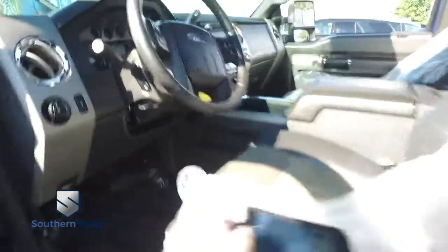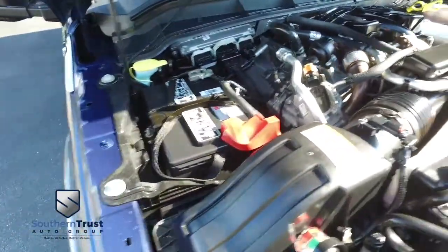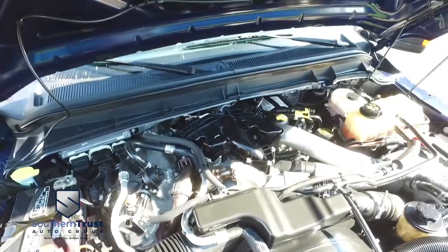Let's check out this beautiful engine. Super duper clean, no signs of rust or oxidation. You'll be pumping out major horsepower with that Power Stroke muscle to make you hustle.